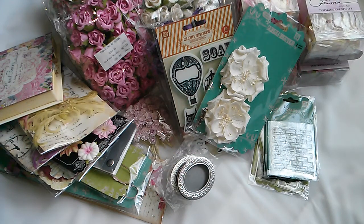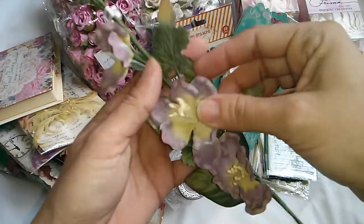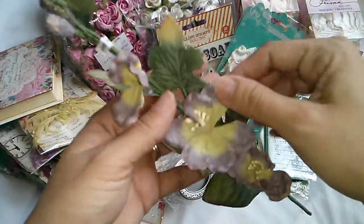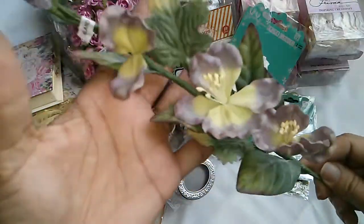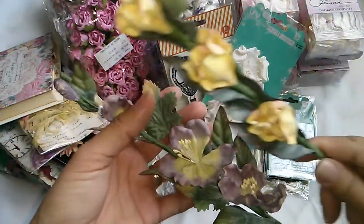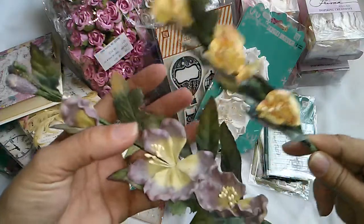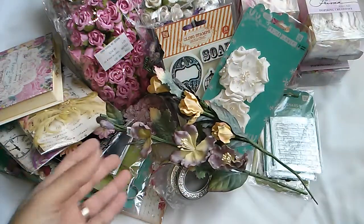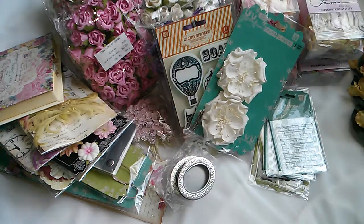And let's see, I found these latex flowers, spray flowers. You can give them the shape that you want, and so pretty. These were two for $1, and I pick up the yellow and the purple. So I pick up a few of those. Let me just put it over there.